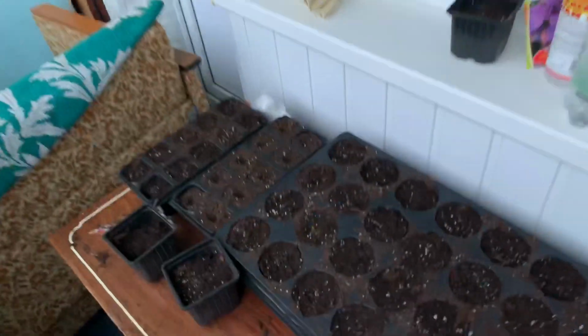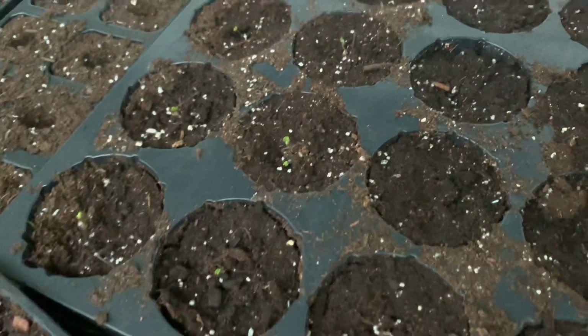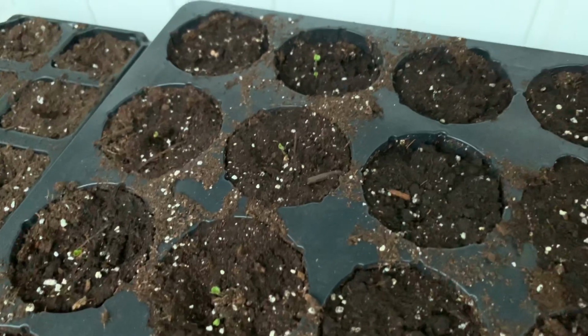So quick update. The past few days since I started recording this video, I've been closing the balcony windows at night, so it stays not as cold as it's been. The past few days it's gotten significantly warmer, so I have a surprise for you. The lettuce is starting to germinate. I'm super excited, more than you guys know.